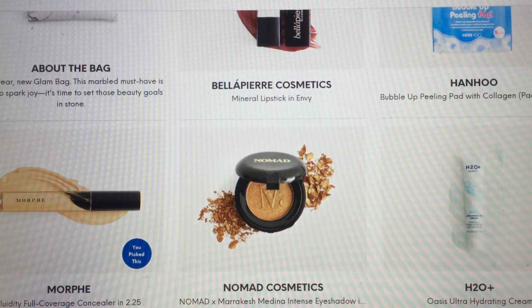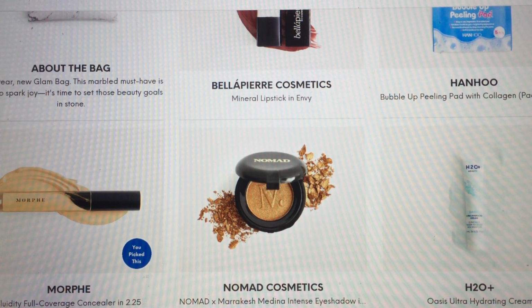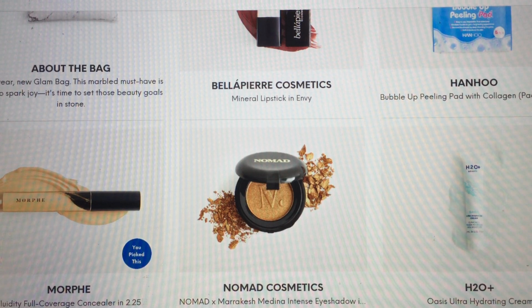The next item that they chose for me was this Nomad Cosmetics. I like the Nomad line. I find it is a really good eyeshadow, and I was happy that they chose this for me. And this one is called the Marrakesh Medina Intense Eyeshadow. And this one they chose for me, if I can read my own handwriting, give me a sec here. They chose for me in Desert Sand. That's what the color is there. And then the last item, the fifth item, is the H2O Plus Oasis Ultra Hydrating Cream.